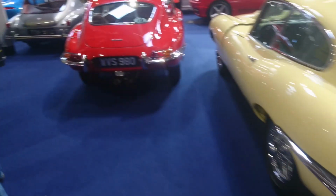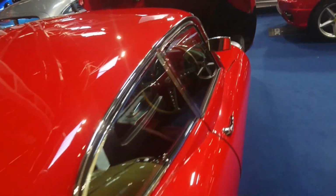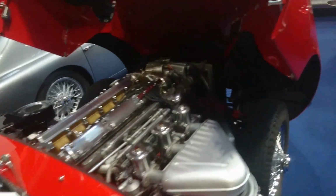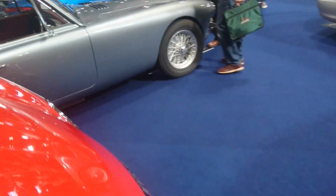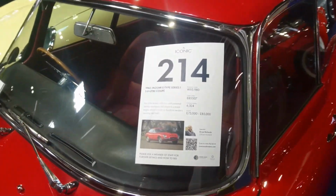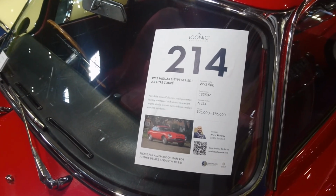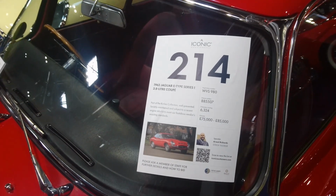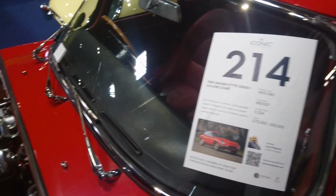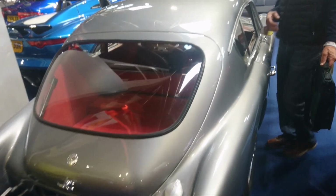We've got an even earlier E-Type here. This will be a 3.8, won't it? Let's go round that way because I can't see that sticker from there. 62, yes it is, it's a Series 1 3.8, 75 to £85,000. I thought that 4.2 would be less for this one, but clearly not. Maybe they're more desirable now. Is this an AC Ace or something?